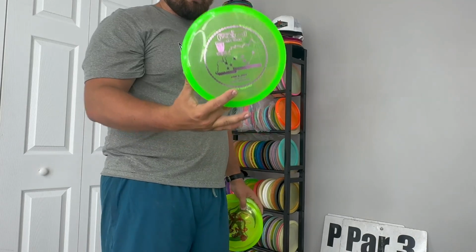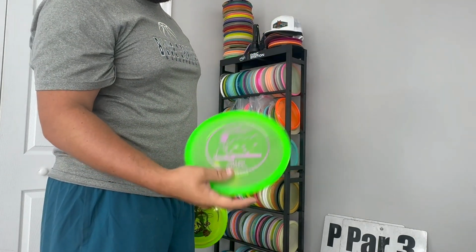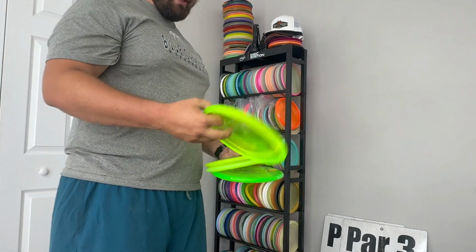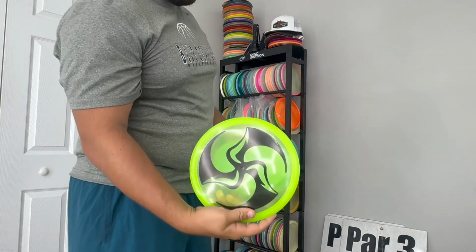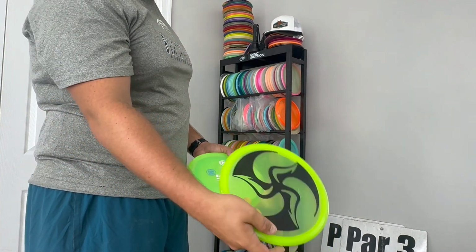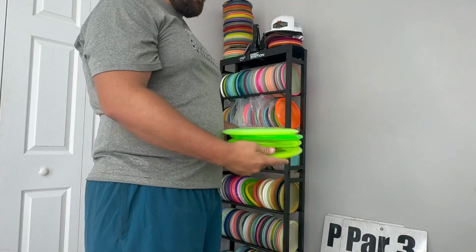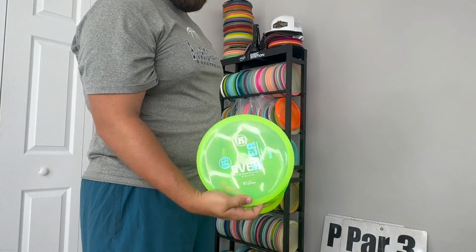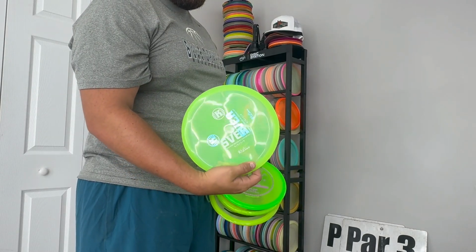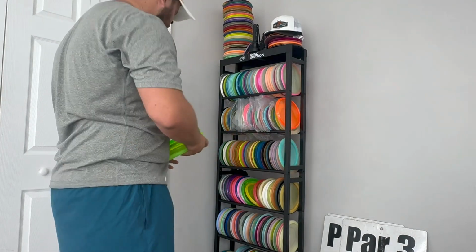Now we're getting into some cool green colored discs. This is a Prodigy. I don't know what it is. It's a Prodigy tournament stamp. Got a Sky God 4. New Truth, Throne. I do like the Truth. It feels very comfortable. It feels more like a fairway than a mid, so I'm a big fan of that. Then I have a Double Stamps Fee, got from my buddy Matt. Don't know anything about it other than I love the color. So those are those.